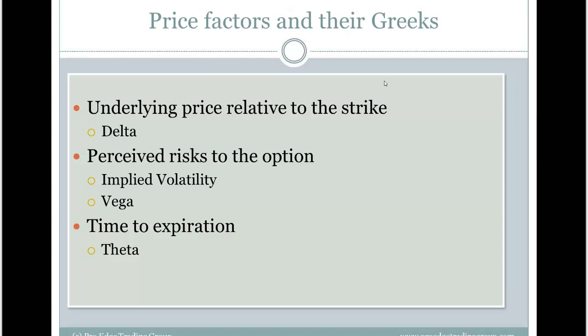Now, why did they use delta, vega, and theta? I'm not sure, to be honest. These were labels that were come up with by a bunch of academics, Black-Scholes, Merton. They derived some formulas that described the way that options prices moved, and since they were all PhDs, they wanted to make their papers sound very, very complicated. They used Greek letters as the designations for these. They probably could have used more descriptive names, but we've come to know them as the Greeks, so that's kind of what we're dealing with.